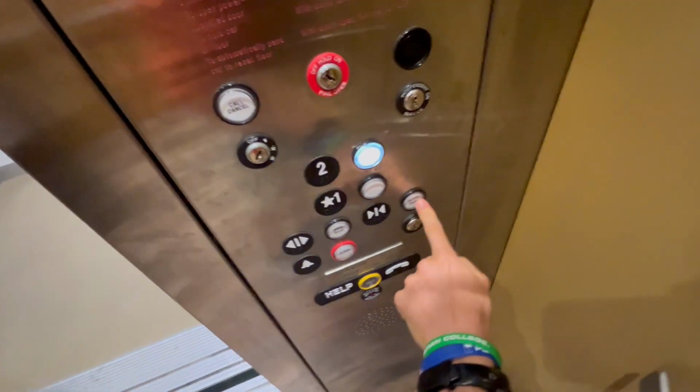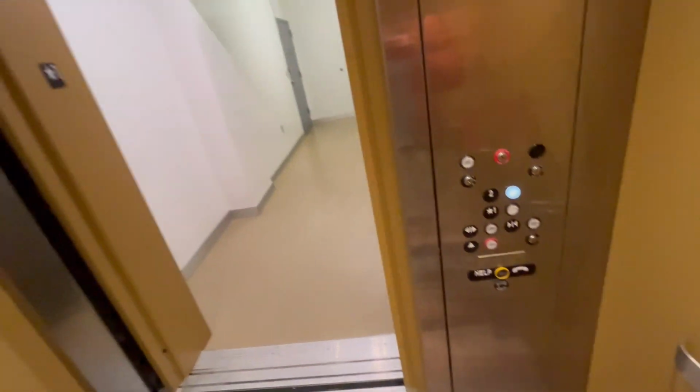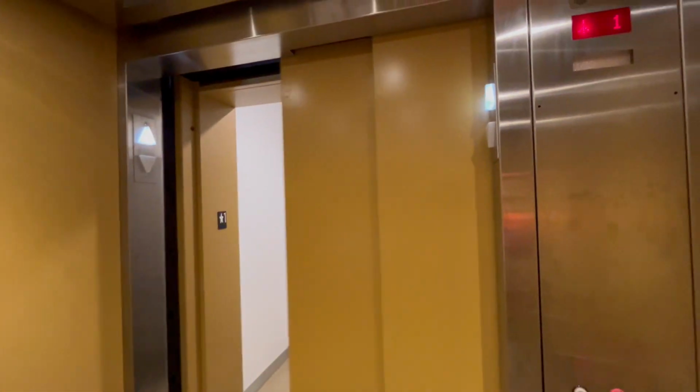All right, this is the elevator at the Corn Palace in Mitchell, South Dakota. Go to 2. We got ourselves a ThyssenKrupp.